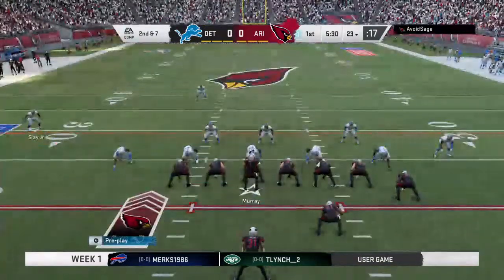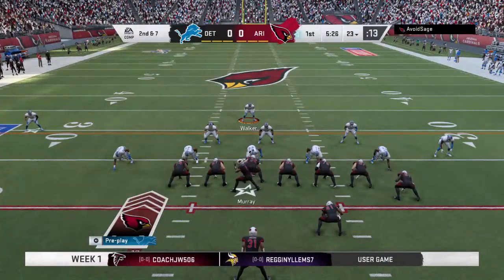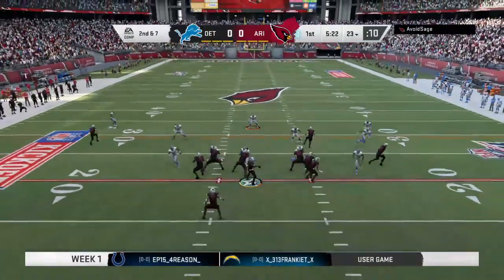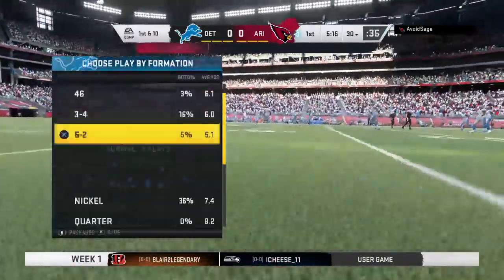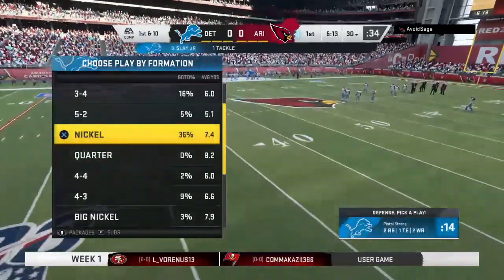Hey, check 24. Watch 24. Now Murray throwing on 2nd down. This one caught by Isabella, and he'll be brought down right at the 30 here. 7 yards there and a 1st down.